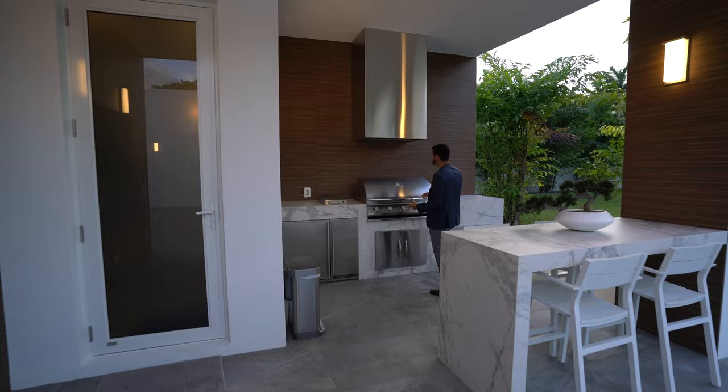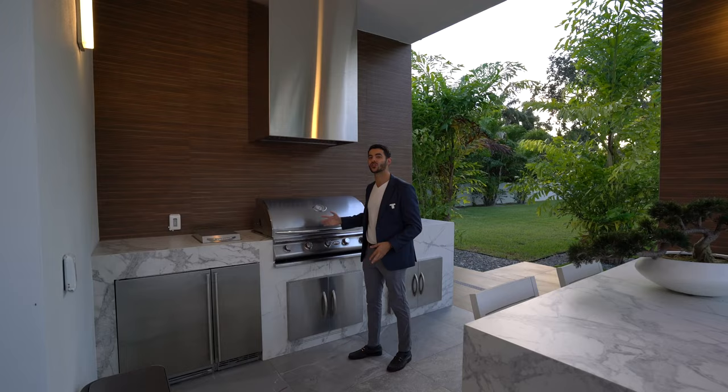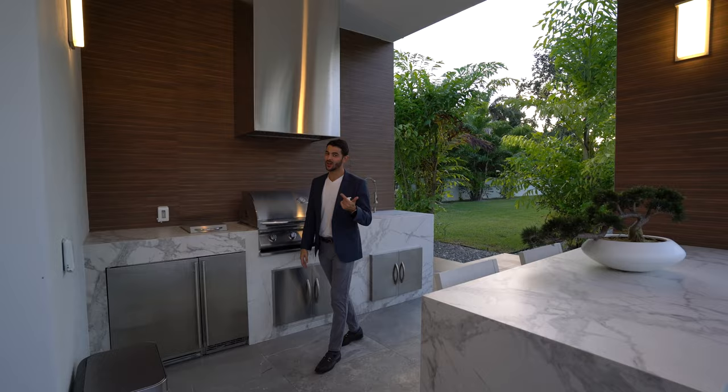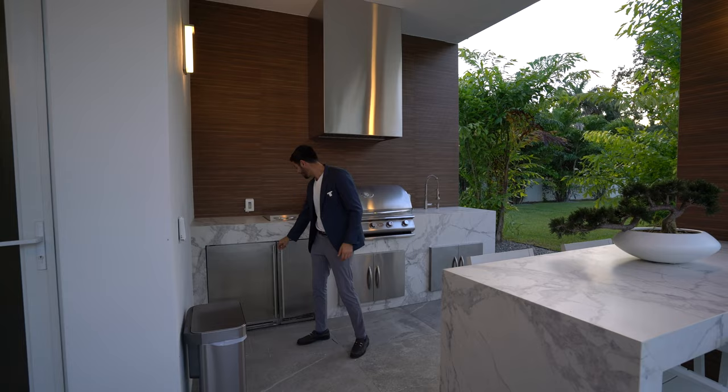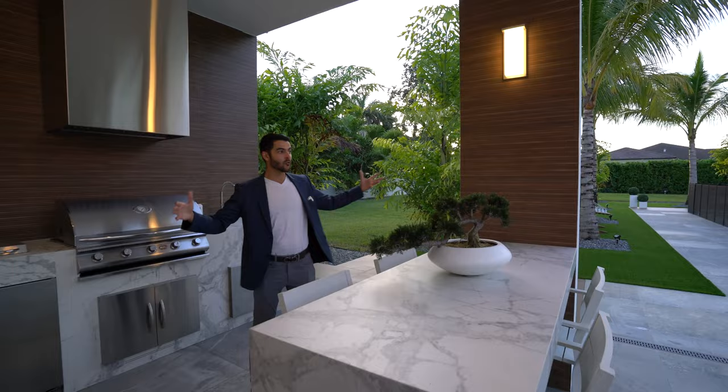Massive barbecue, 10 burgers and 10 veggie burgers at the same time with hot dogs and bacon. Imagine that. You can tell I'm hungry, because I am. Refrigerator, ice maker. Oh my gosh, this is great. This is an awesome place. And then nice countertops here, and then the same countertops right over here, so you could eat right here overlooking the backyard. But this yard is incredible.